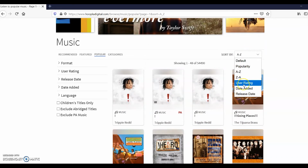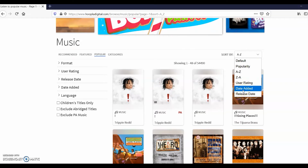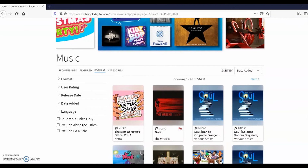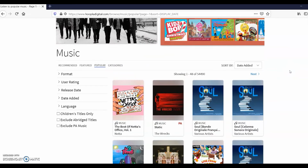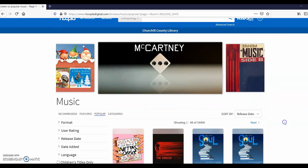And there are two options for sorting by how new something is. If you sort by date added, it brings you the most recent thing that was added into Hoopla's database. So right now, here are some new things. The Best of Data's Office Volume 1 is the most recent thing added to Hoopla's database. And sometimes that's the same as the most recent release. In this case it is.